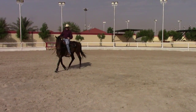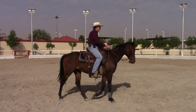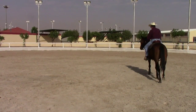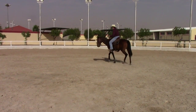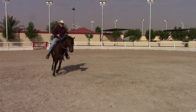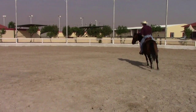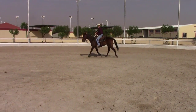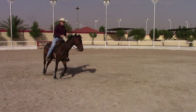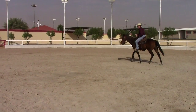And right now he's doing pretty good. I've got a German martingale on him, got his nose down. But watch what happens when I put this horse into a trot. As soon as I put him into a trot, his head will come up. Well, it didn't come up very much, not as much as I thought, so that's good. If I kick him a little, speed him up, you can see him getting a little more nervous. That's just his nature. That's not because he's a bad horse. It's not anything against him. That's just who he is and how he operates.